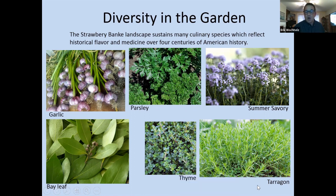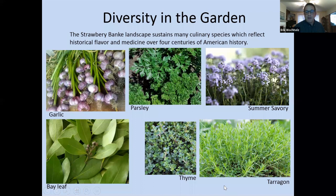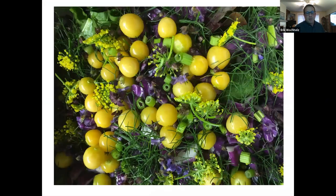Tarragon is a nice hardy perennial that will make it through the winter and comes up every year. I really like to plant that nice and full and tight, just like coriander. With wispy growth habits, you really want to plant a lot of them so they lean against each other, okay? This is a salad I put together a few years ago with ground cherry.